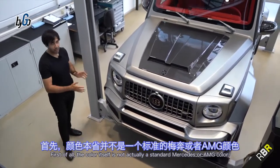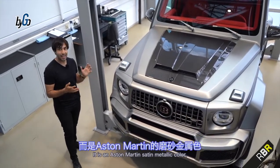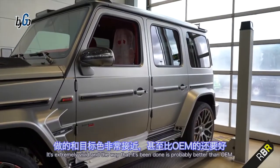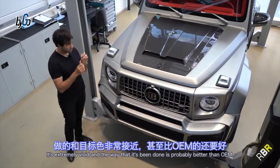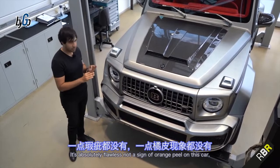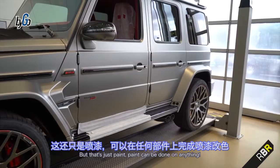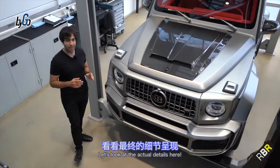First of all, the color itself is not actually a standard Mercedes or AMG color. It is an Aston Martin satin metallic color. It's extremely vivid, and the way that it's been done is probably better than OEM. It's absolutely flawless, not a sign of orange peel on this car. But that's just paint. Paint can be done on anything. Let's look at the actual details here.